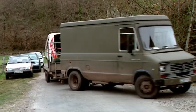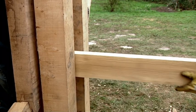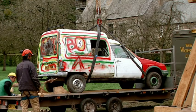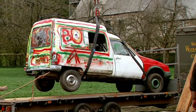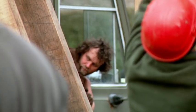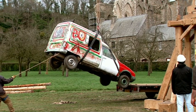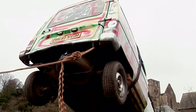But their goal was to lift a ton, the size of the largest blocks in a medieval cathedral. They believe they can outdo that. They have decided to attempt to lift a 1.5-ton van. Front end's coming off. No, keep going. Go on, Dan. Free float. In the air. Fantastic.